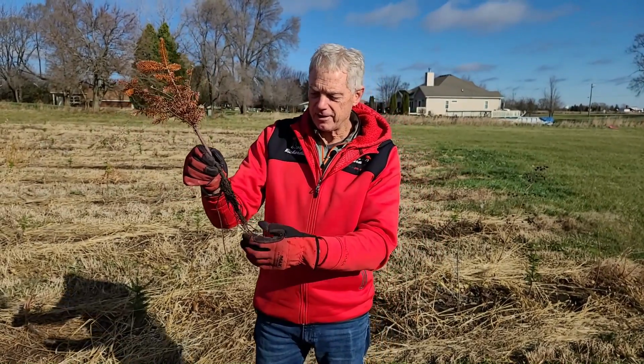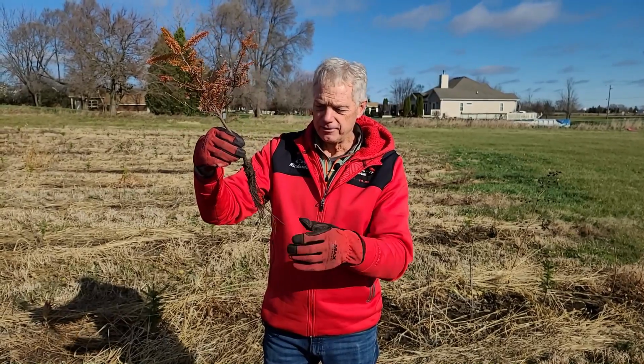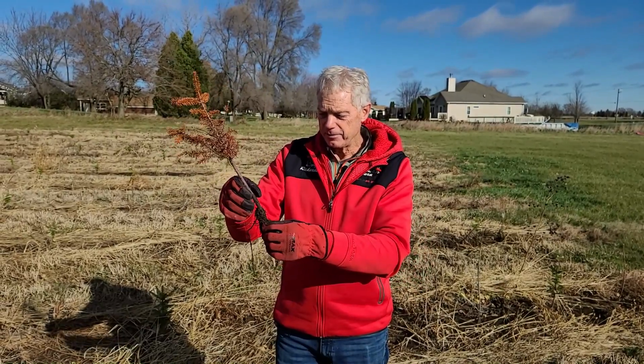The roots, of course, are the lifeblood of the trees. They absorb the moisture out of the soil, they absorb the nutrients out of the soil, and help those trees grow. So we're always very careful with our roots. This is probably the most important part of the tree itself, because without good roots established, they're not going to grow for us.